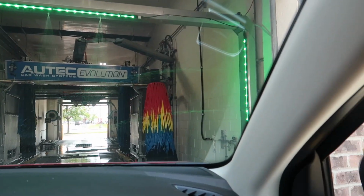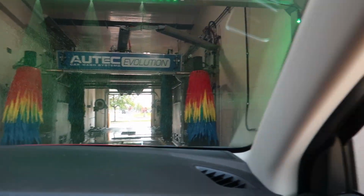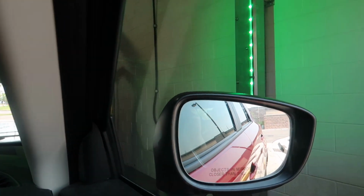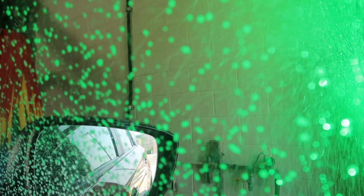Oh my gosh. And it's actually turning on. Oh my goodness. It must be giving us a free wash, which is really kind. Yeah. But it's gonna make it hard for you to do anything. Oh man. I mean, we could just go through twice. Okay. Free car wash. Well, let's find out what wash package this is.